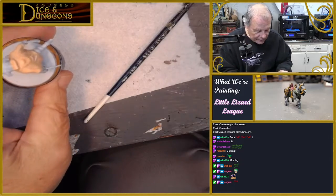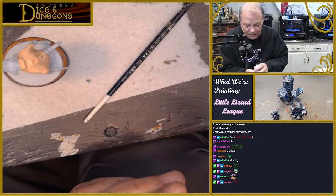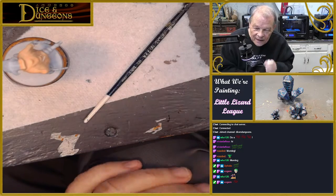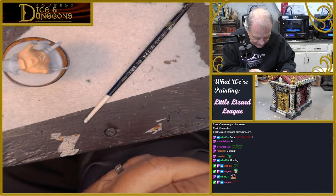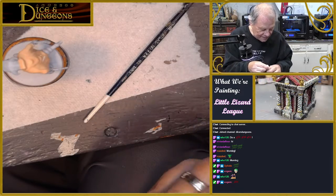So brass is a fun color to work with. I'm not going to use a real bright one. I'm not going to pretend they're gold or anything. So let's use up the last remaining 12 to 13 minutes of this by continuing to paint stuff. My mistake before.